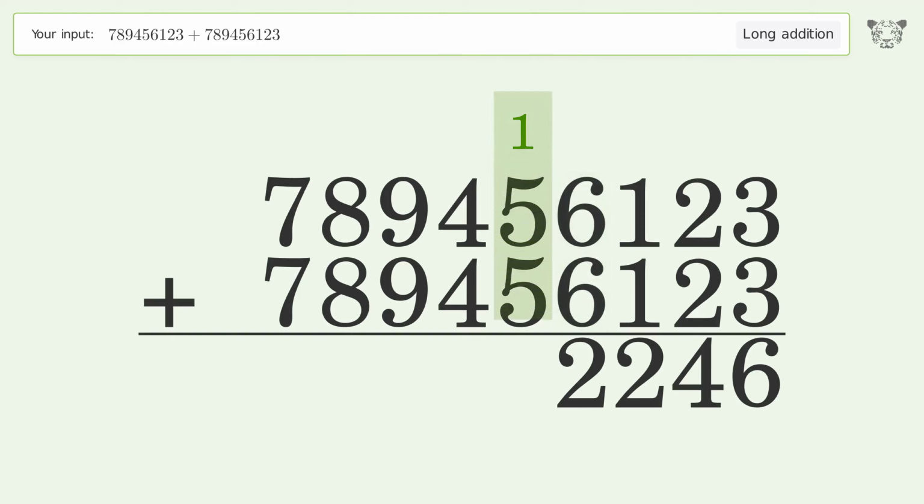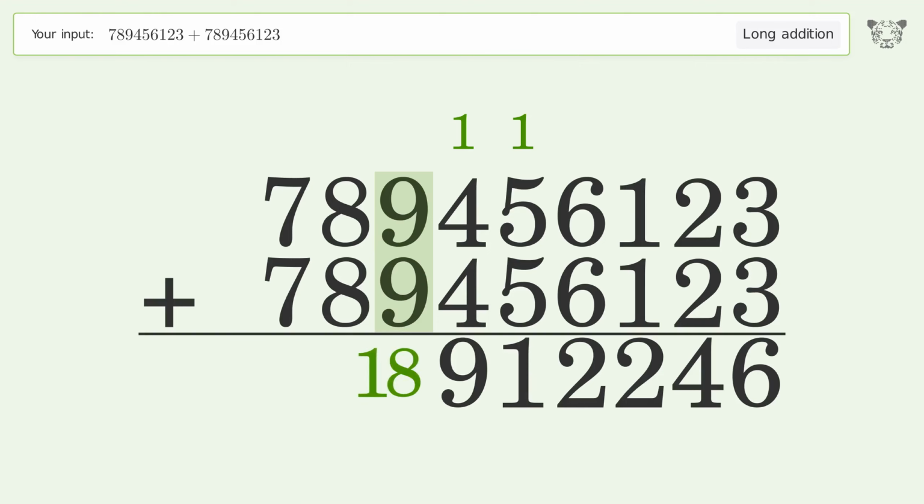1 plus 5 equals 11. Carry 1 to the 100,000s place. 1 plus 4 equals 9. 9 plus 9 equals 18. Carry 1 to the 10 millions place.